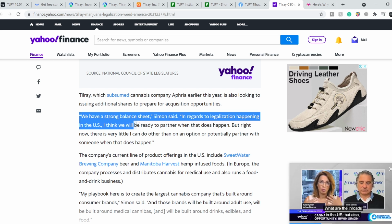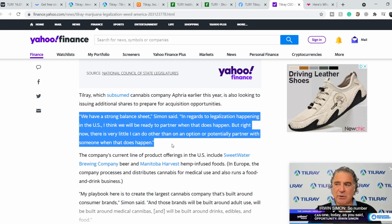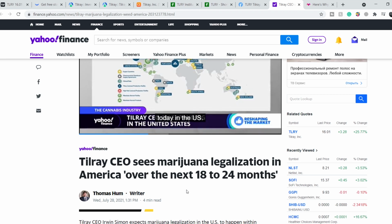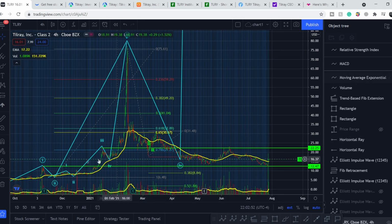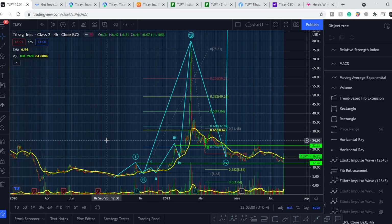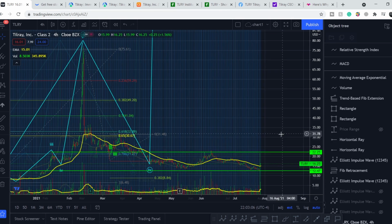We have a strong balance sheet, Simon said, in regards to legalization happening in the United States. I think we will be ready to partner when that does happen. But right now, there is very little I can do other than an option or potentially partner with someone when that does happen. And I have to say that this is another extremely bullish article, and with this news we have this massive spike in price and in volume, and as you can see, the volume is the highest volume across the entire price chart that we have for about several years. Basically, we don't have this massive volume at all, and it is a very good sign.